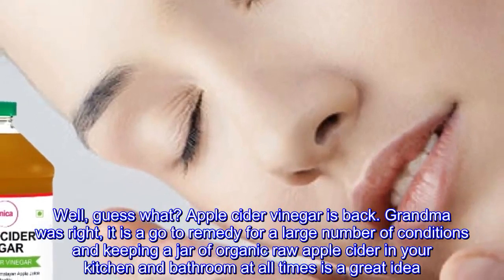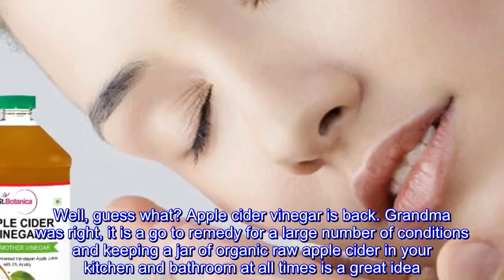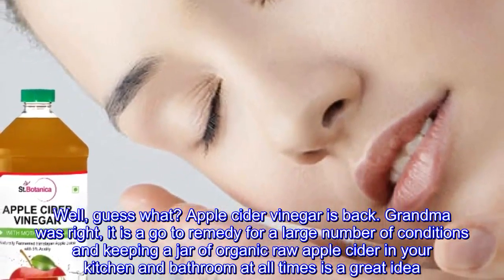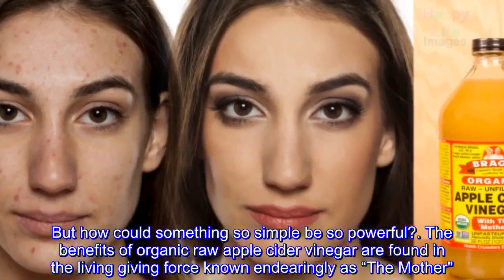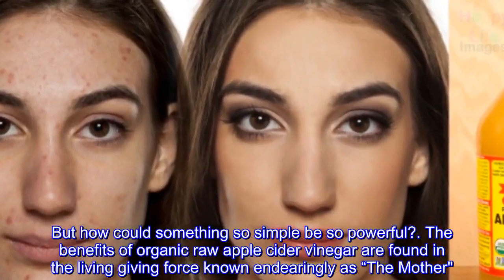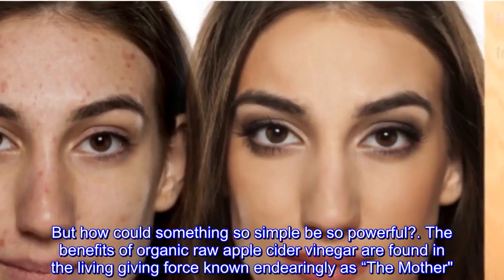Grandma was right. It is a go-to remedy for a large number of conditions, and keeping a jar of organic raw apple cider in your kitchen and bathroom at all times is a great idea. But how could something so simple be so powerful? The benefits of organic raw apple cider vinegar are found in the living giving force known endearingly as the mother.